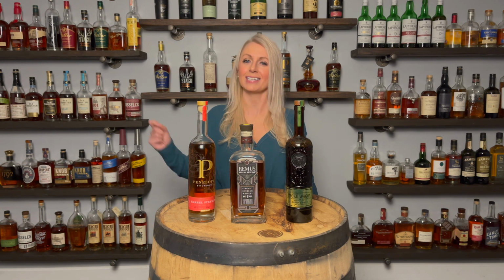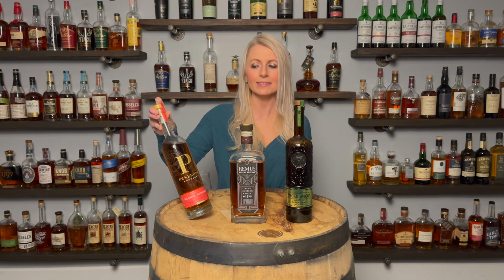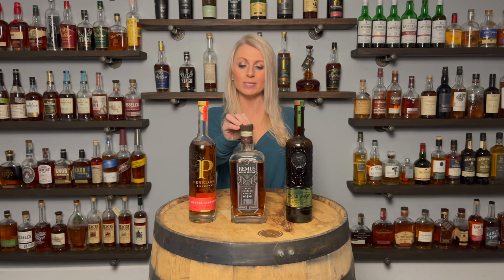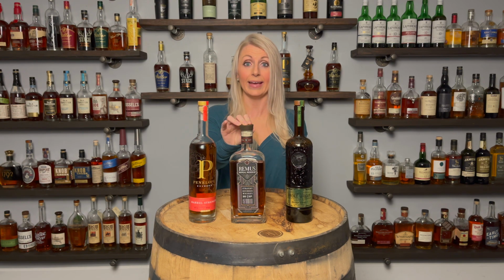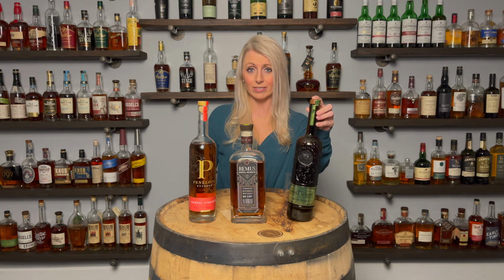And this week, it's an MGP Showdown. I have the Penelope Barrel Strength. I think this is batch 7. Yep, definitely batch 7. Then I have the Remus Repeal Reserve 5. That is a mouthful. And then I've got this Smoke Wagon Uncut Unfiltered batch 75.